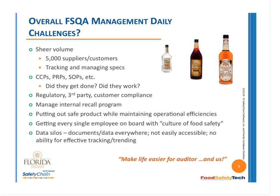Okay, so then going into CCPs, PRPs, SOPs. Did they get done? Did they work? How do you know? CCPs. The auditors want CCP records. When it's on this piece of paper, that piece of paper, because you have all these pieces in the puzzle, it's really hard to go through paperwork. That means you're going through this department, that department, that department, that department, providing everybody filed their paperwork, providing everybody put it where it should be.